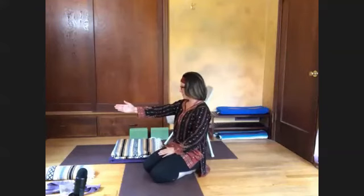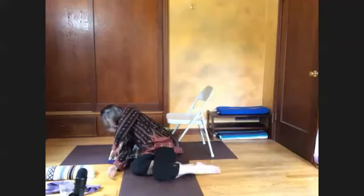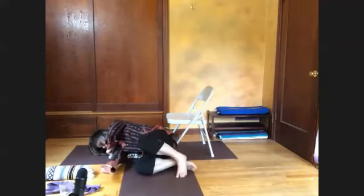I like to start kneeling near my chair facing the direction that my head is going to be. And then I recommend that you place your shoulder on the edge of the blanket so you can see where you are.